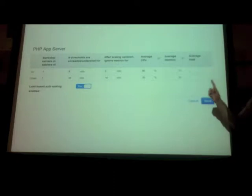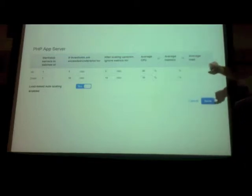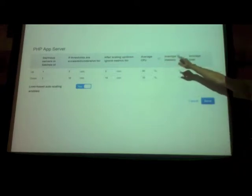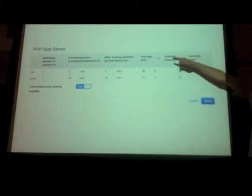So here we've got a sample configuration. Let's say I created 10 instances of my PHP node. One is always on, 9 of them are auto-scaling. In this sample configuration, when my CPU load goes over 80%, another instance will boot up. So then I have 2 of them. When on 2 of them our CPU load is over 80%, a third one will boot up, and so on.